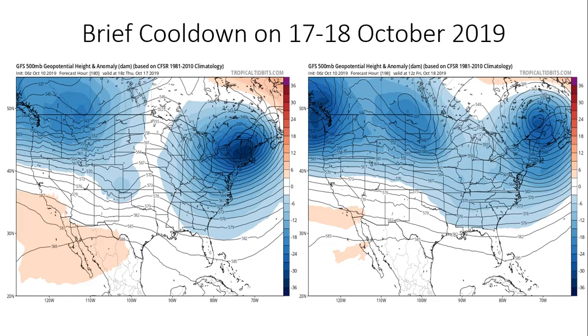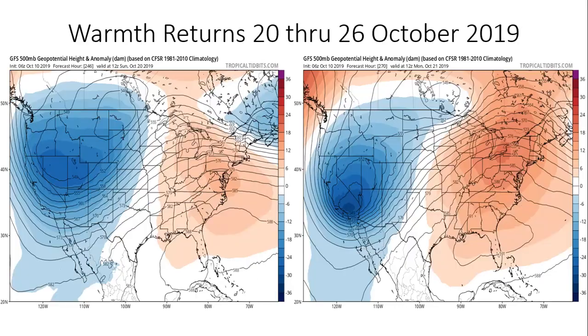So you see the blue shadings, a pretty significant trough that's developed across the eastern U.S., both the 17th and 18th. Blue shadings indicating those below normal height anomalies at 500 millibars or 18,000 feet, which is also associated with cooler temperatures. So we are expecting a brief cool down on 17 and 18 October, but then it's almost as if the atmosphere just flips a light switch, and you'll notice now we have that peachish color all over the eastern U.S. by the 20th, late next weekend, Sunday the 20th of October, and we have a dip in the jet stream, a trough that's developed across the western U.S. with the bluer shading now out in the western U.S. and that peach shading over the eastern U.S.